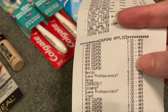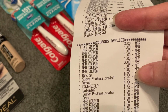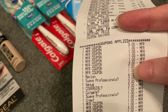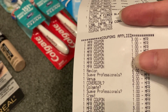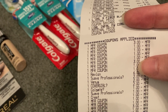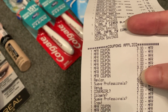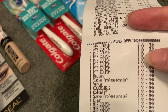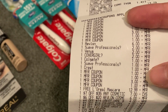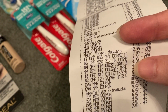But this is why I'm not going to make a stink about those toothpastes being added, because $4 came off of my total that shouldn't have. The 2 toothpastes were like $7, and then I got back a $4 extra buck. So it's kind of like I just traded my money for some extra bucks. That's how I'm going to look at it. Everything else, as far as I could tell, came off as planned, except for this.